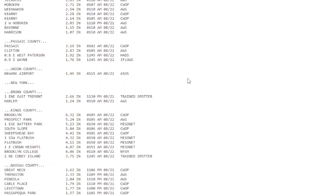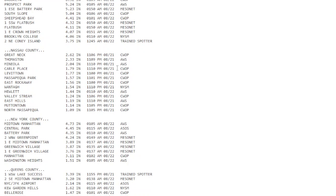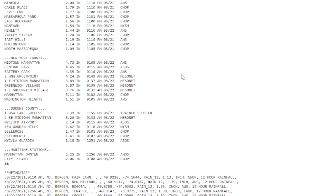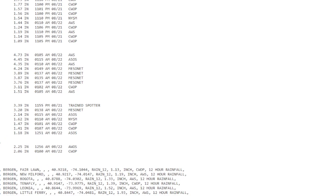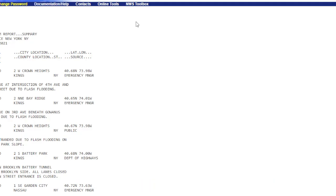Passaic, 3.19 inches. Kings County in Brooklyn, we have a report of 6.32 inches. Prospect Park, 5.24 inches. This is an insane amount of rain. Sheepshead Bay, 4.14 inches. Nassau County, we have a high amount of 2.62 inches in Great Neck. Mineola reporting 2.04 inches. Manhattan, Central Park, 4.45. Midtown, 4.73. So you get an idea of the rainfall totals that are occurring here in our area, and now that rain has moved. So let's go to the flash flood reports here.